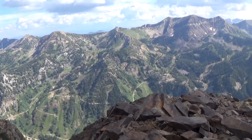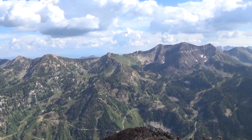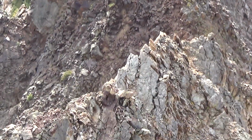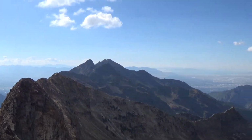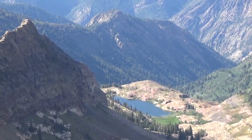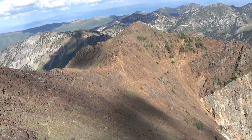But anyways, we're on top of Monte Cristo now, and you can just see all the vast ridges in the whole valley. But yeah, they somehow make a connection from that peak to this peak, and that's crazy. And there's some cool lakes down here. You can see into Salt Lake, what's left of that lake. And you can see the trees are just starting to turn yellow and red for fall.